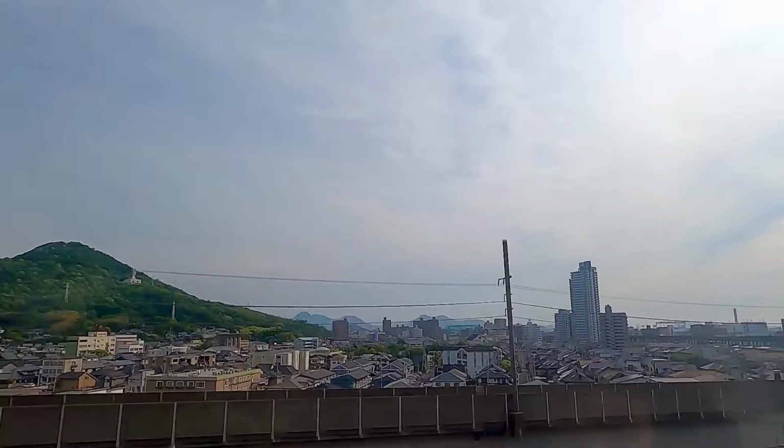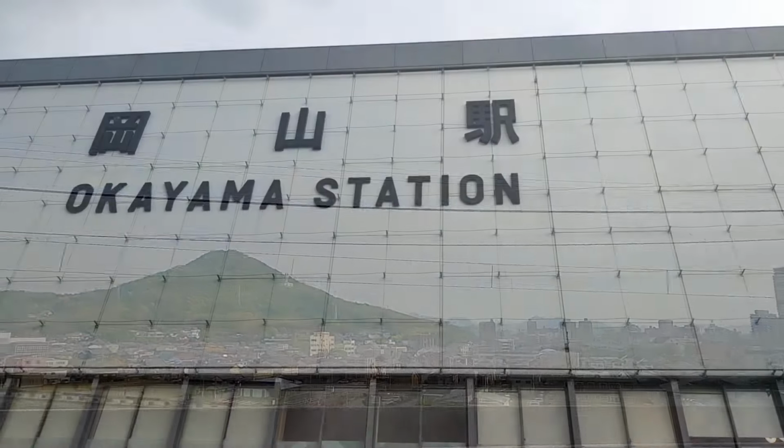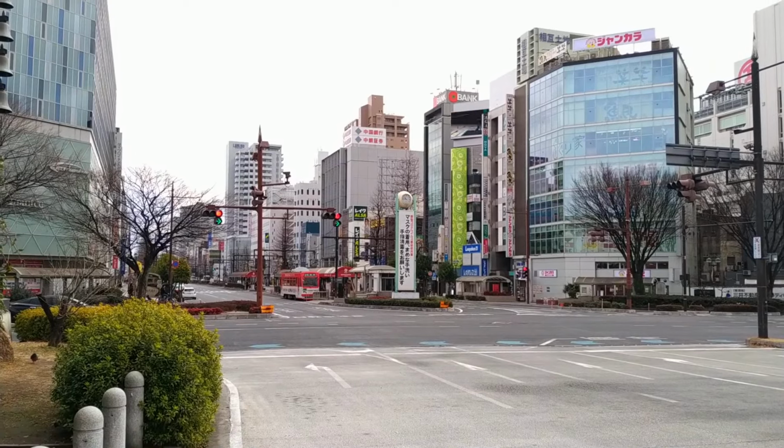After this full day, sit back and relax on the ride back to Honshu, but don't worry, the overnight stop for day 3 is Okayama, so you don't have to wait too long before finding your accommodation.